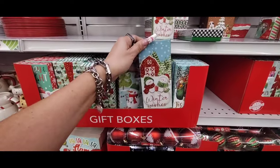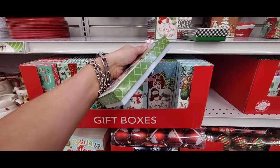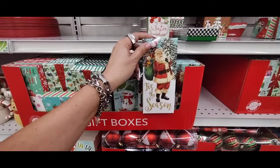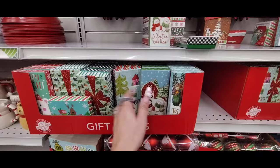And then we have Mr. and Mrs. Snowman wishing you winter wishes on their farm. And then we also have the little design right there. I really like this. I think it's cute. I think it's very classic, iconic, $1.25.